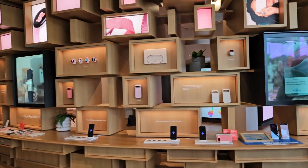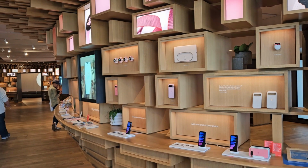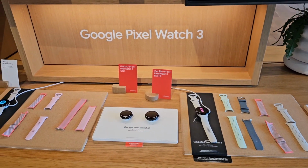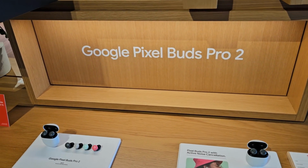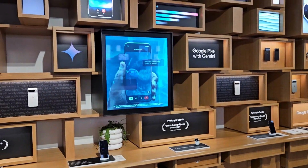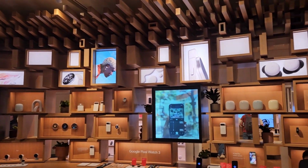Cool. Google Visitor Center. Tons of Google phones and stuff. Yeah, Google Watches too. Oh, earbuds, eh? Did not know that was a thing. Cameras and thermostats. And wow, this huge room of stuff. Lots of stuff, lots of technology.